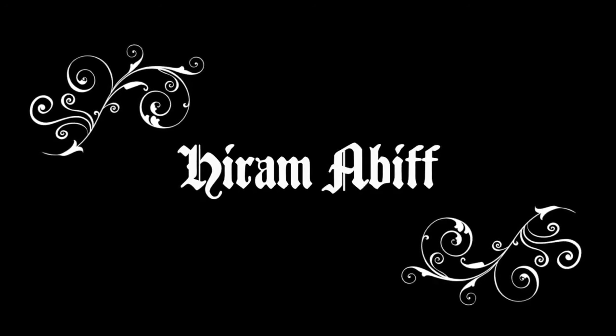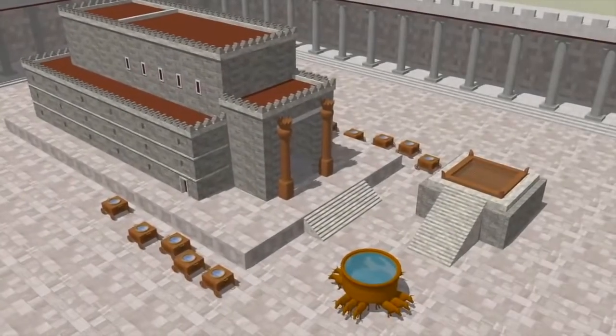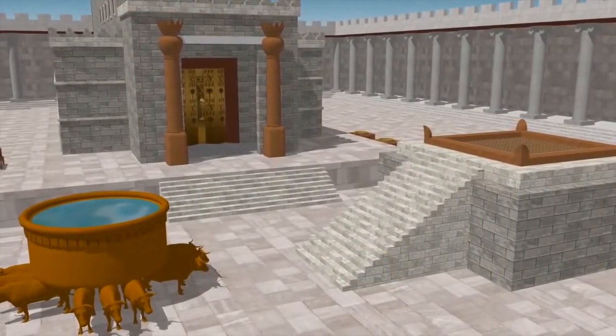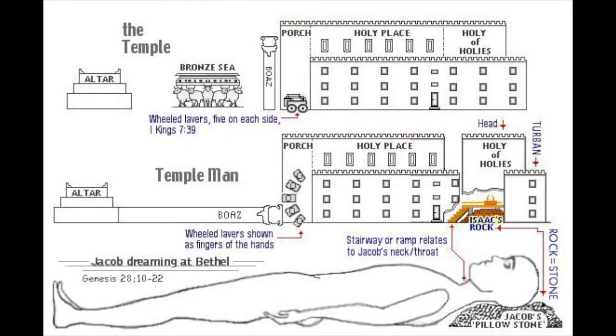Hiram Abiff, A-B-I-F-F. Hiram Abiff is allegorically the prototypical Freemason. He is the builder of the Temple of Solomon. One of the three builders, I should say. As we saw before, briefly, the Temple of Solomon represents the self. It represents the three aspects of consciousness. It represents thought, emotion, and action, and it represents the body, mind, spirit connection.